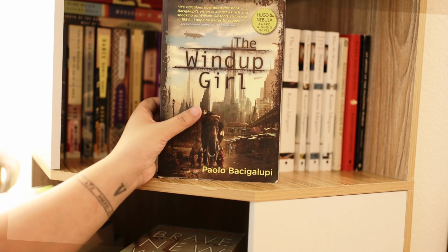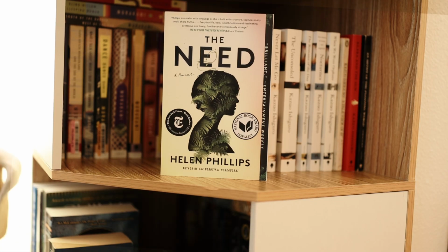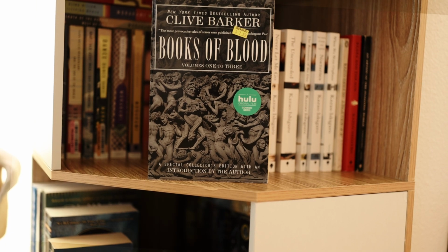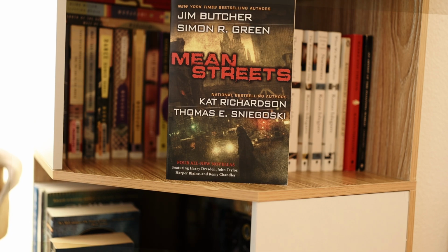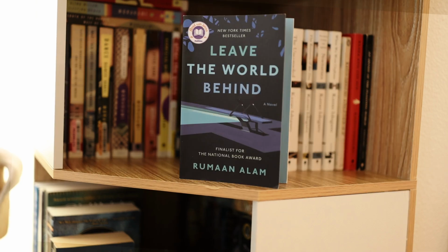The Windup Girl. Sadly, I DNF'd this book, not sure why it's still here. The Need by Helen Phillips. Books of Blood by Clive Barker. Mean Streets by Jim Butcher. Next to it, The Bear and the Nightingale by Katherine Arden.